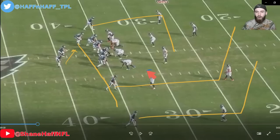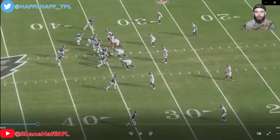Now, this play is sort of going to be dead in the water from the beginning because we're going to get a rusher out of the slot. The slot defender is going to come. He's going to have a free run at Hurts, so Hurts has to get rid of this ball quick.